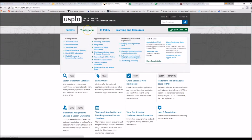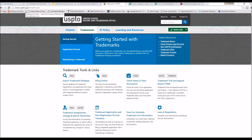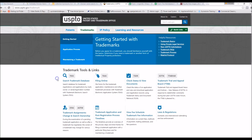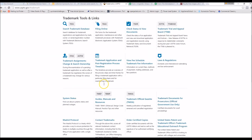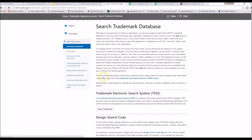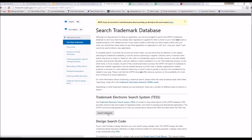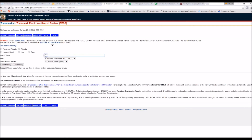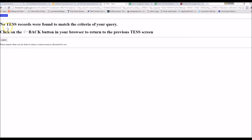The last thing I do before I buy it is I go to uspto.gov, and when you get to this site, this is how you check to see if there's a trademark on it. When you first come to this screen, you go to Trademarks, and you'll select search trademarks right here. It'll take you to this screen here. You just scroll down to right here where it says search trademarks. You can come up here where it says basic word mark search new user. In this space here, you'll type in your name, and right here it says no records were found.